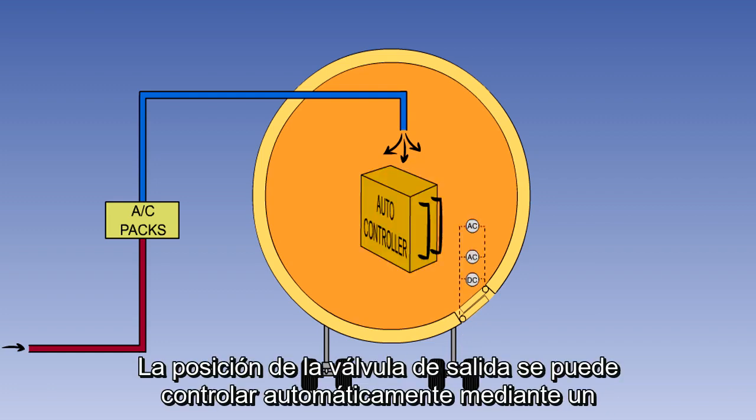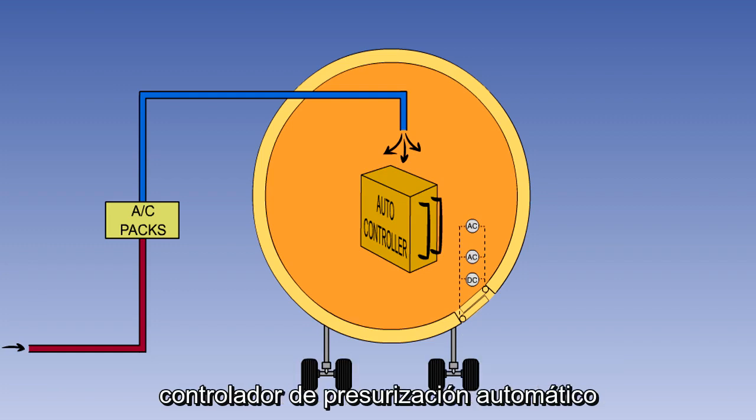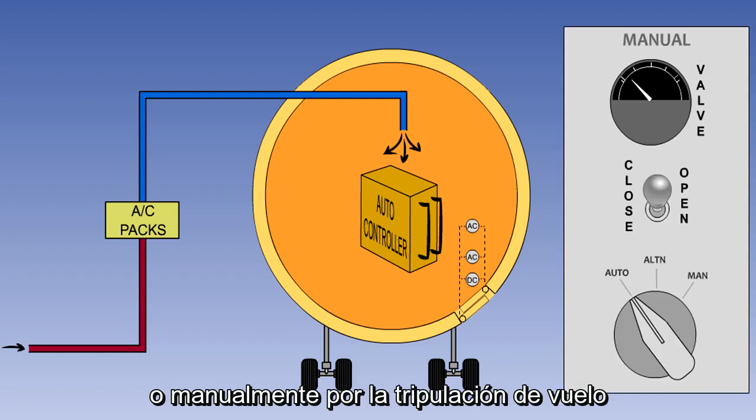The position of the outflow valve can be controlled either automatically by an automatic pressurization controller or manually by the flight crew.